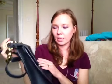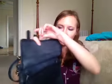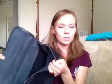I have 2 other vintage Coach bags, and they're not in as good a condition as this bag, and all the clasps and everything, it's in such top shape. I don't think this bag has ever even been used. So I'm excited because this was a great find.